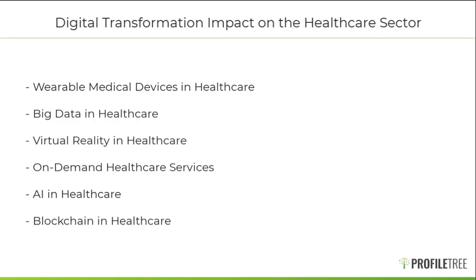Additionally, remote monitoring devices such as wearable or home monitoring systems allow healthcare providers to track patients' vital signs and health conditions remotely, facilitating proactive and personalised healthcare.